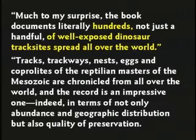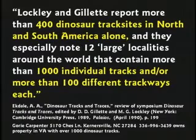This fellow says, continuing here, tracks, trackways, nests, eggs, and coprolites, that's petrified dinosaur doo-doo, of the reptilian masters of the Mesozoic are chronicled from all over the world. And the record is an impressive one, indeed, in terms not only of abundance and geographic distribution, but also quality of preservation. Lockley and Gilbert report more than 400 dinosaur track sites in North and South America alone. And they especially note 12 large localities around the world that contain more than 1,000 individual tracks and/or more than 100 different trackways. Now a trackway is a series of tracks in a row. Right foot, left foot, right foot, left foot. More than 100 tracks in a row in a trackway.